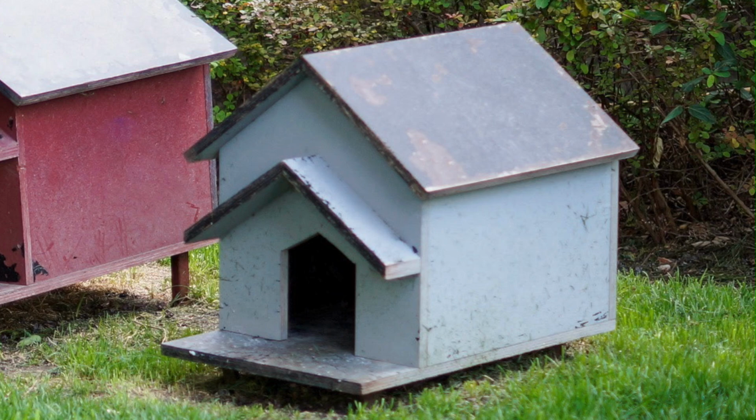Cats are curious. So if they see one of these shelters in an area where they normally hang out anyway, they'll tend to check it out. Eventually, when it gets cold, they may go in it. And then once they're in it, you see them using it over and over and over. And they'll use it all year long.